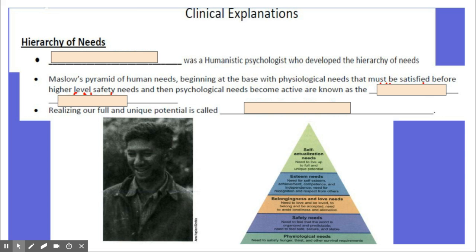All right, clinical explanations. We're going to talk about the hierarchy of needs. This goes back to Abraham Maslow, who you see pictured below. He was a humanistic psychologist, and he developed this concept of the hierarchy of needs. It was based on a pyramid of needs, beginning at the base. If you look at the diagram to the right, your physiological needs would be things like hunger, thirst, and perhaps shelter.